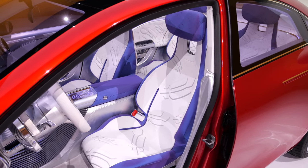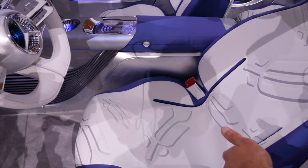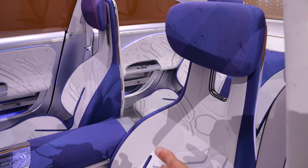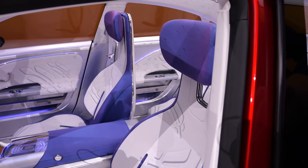Then the seats have this, I would say, sporty integrated head restraint design. On the outside, there's recycled PET fiber. However, on the inside and also inside of the doors, they still use animal skin for this one.